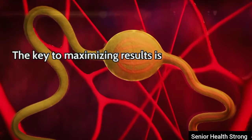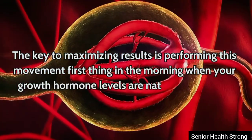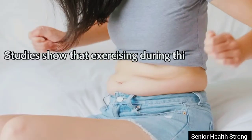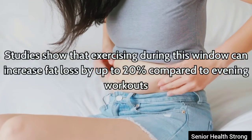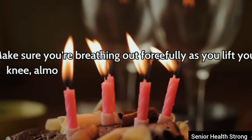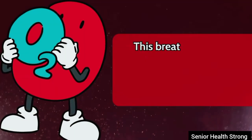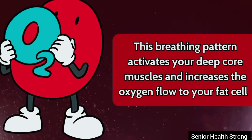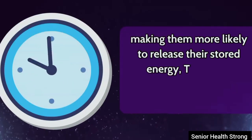The key to maximizing results is performing this movement first thing in the morning when your growth hormone levels are naturally elevated. Studies showed that exercising during this window can increase fat loss by up to 20% compared to evening workouts. Make sure you're breathing out forcefully as you lift your knee, almost like you're trying to blow out birthday candles. This breathing pattern activates your deep core muscles and increases the oxygen flow to your fat cells, making them more likely to release their stored energy.